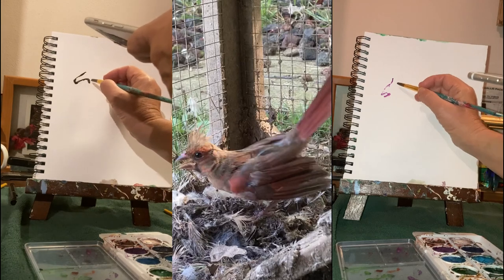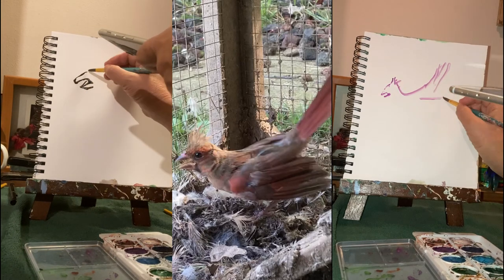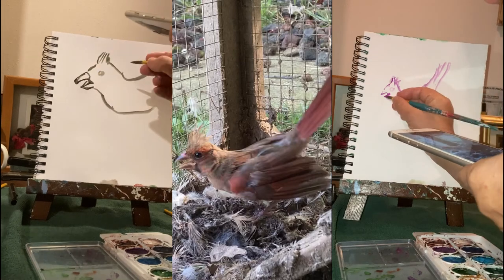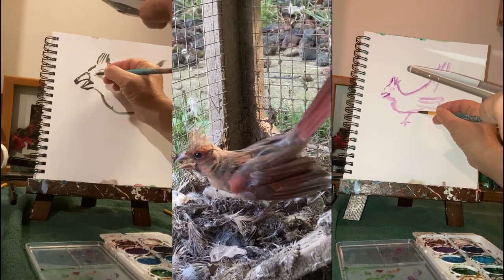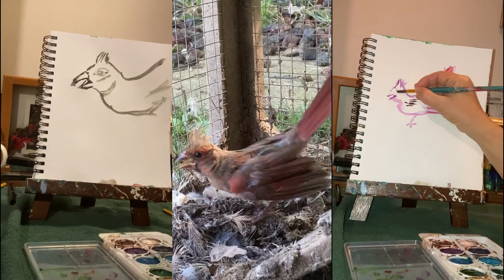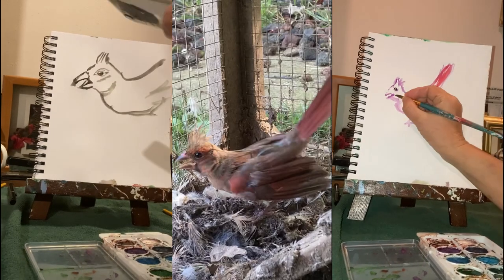So how do you paint a cardinal? I tried more than once, and each time I got a different result. Sometimes it was a skinny cardinal, sometimes a fat cardinal, but never quite like the original.